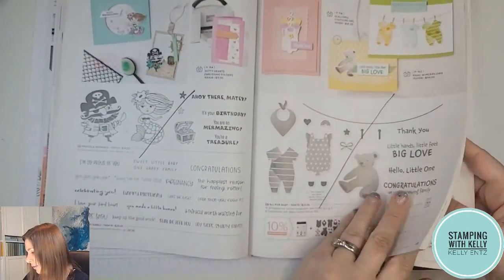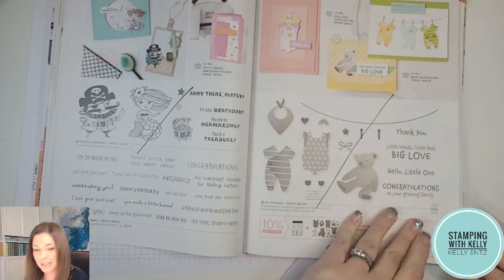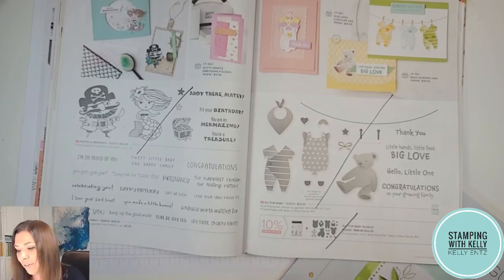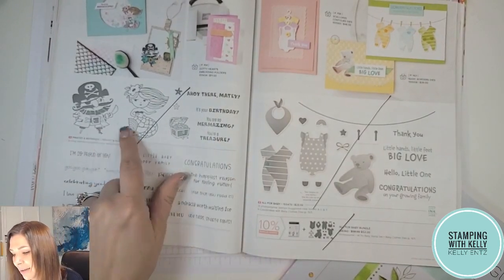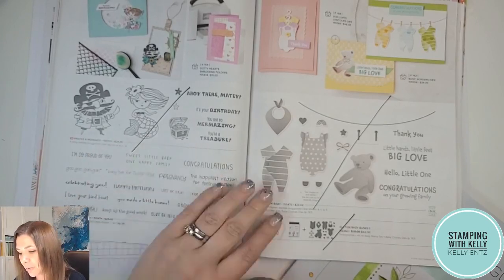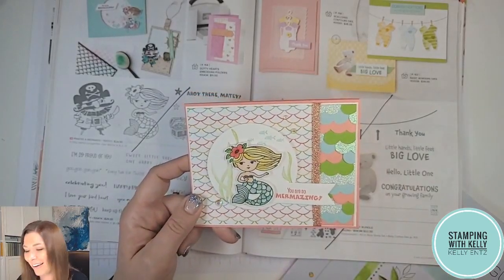I want to show you, though, this one on page 58 is called Pirates and Mermaids, and I just had fun playing with this the other day. I love this stamp set. It's got fun sayings, it's got amazing imagery for, you know, no matter if they're little girls or little boys, they'll love them. Or if they're a mermaid at heart, like I am.